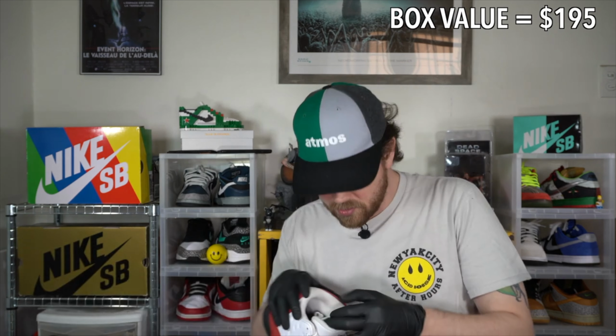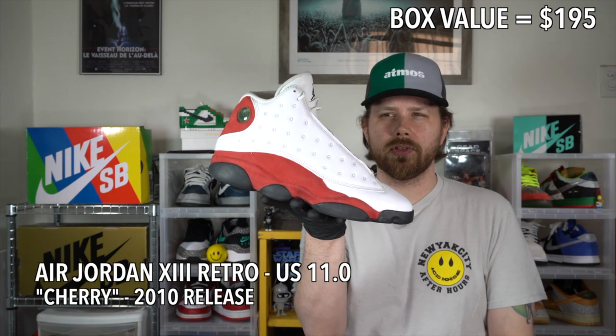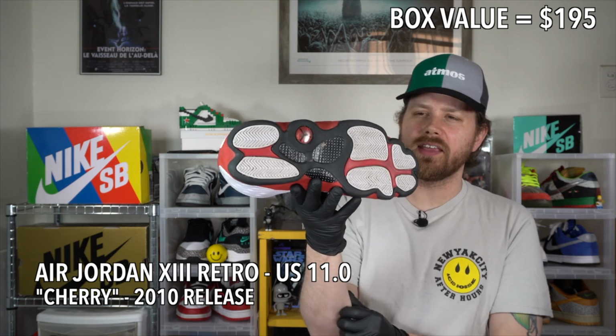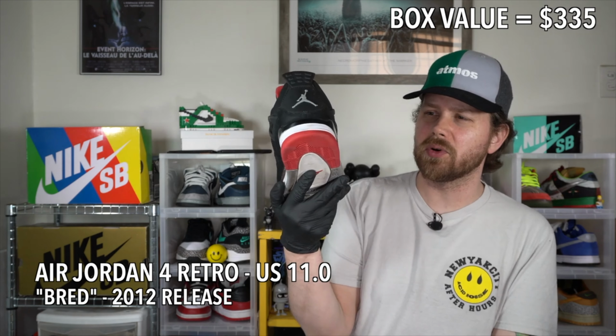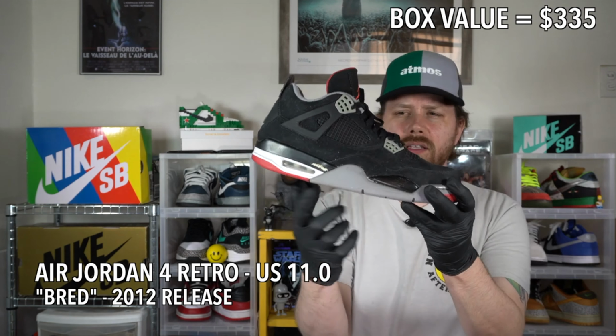This is also a size 11. Got a pair of, what are these, Chicago 13s? They're size 11, they're worn. These look like, I think they're 2010 or 2011, something like that. 2012, pair of Bred 4s. These also retroed 2019, 2018, so there is a lot of paint stuff going on here. You can see that.